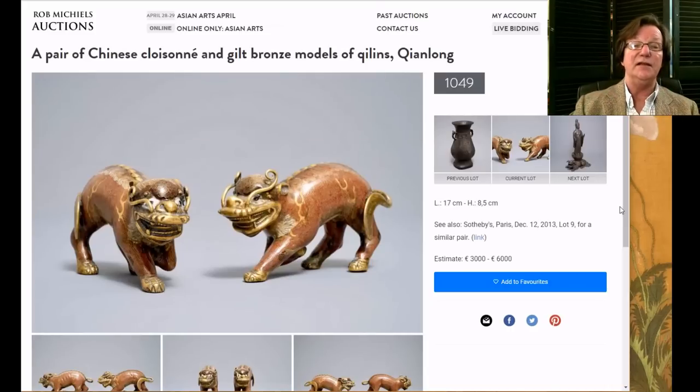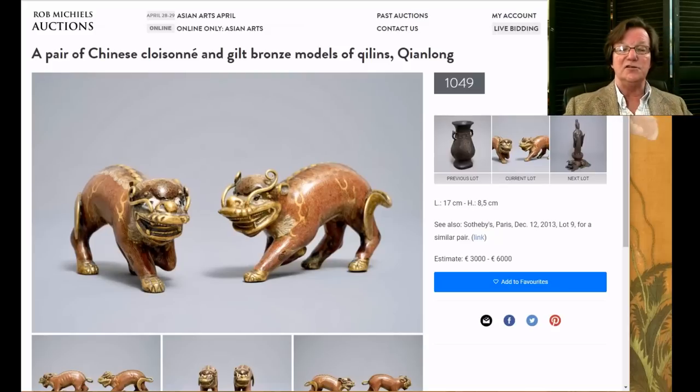And then you have these, if you like early bronzes, a nice pair of Qianlong Qilins. And these are good size. In the photo, the way they're done, they almost look like they're maybe 2 or 3 inches long. They're actually pretty big. These are about 6 or 7 inches long each. So they'll display beautifully and very nice quality.